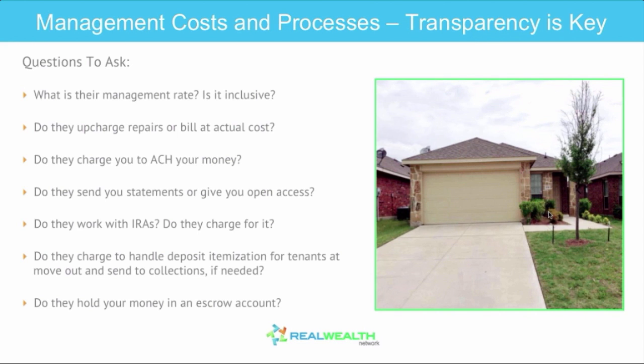The other thing that's very, very important is to ask, do they hold your money in an escrow account? Does their management system let you see the balance in that escrow account at all times? Obviously mine does. I know others don't. And so that's an important thing, because you are going to have money being held with this property management company, and you are responsible for the tenant's deposit they are holding on the tenant's behalf. You should be able to see that information anytime you want for your own protection. And so it's very, very important that that's a question that you ask.